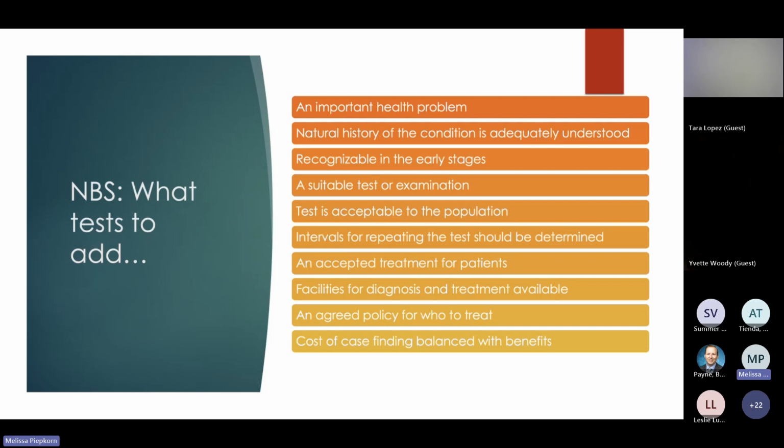That's a pretty mild, non-invasive, easy test to do. If the test was a liver biopsy, that's probably not going to be acceptable to the entire population. We wouldn't biopsy every baby's liver, right? That makes sense. Intervals for repeating the test should be established and determined. There should be an acceptable treatment. If we are testing for something that there isn't a treatment for, or the treatment's not acceptable and people don't want to do it, maybe we shouldn't be testing for that.